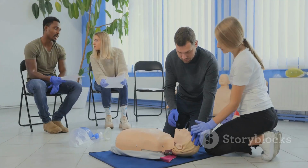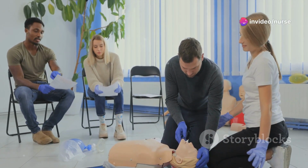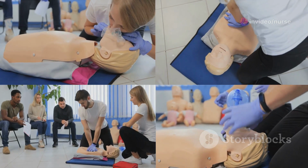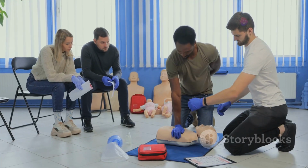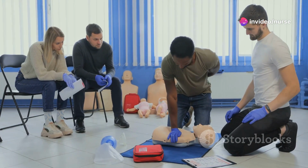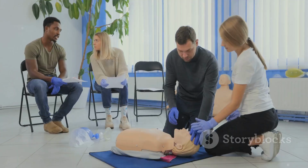The importance of these actions cannot be overstated. By performing CPR, you can double or even triple a cardiac arrest victim's chance of survival. It's a skill that transcends personal benefit, extending its value to the community and loved ones. So, what can you do next? Consider enrolling in a certified CPR course. These courses equip you with the knowledge and confidence to perform CPR effectively, turning you into a potential lifesaver.